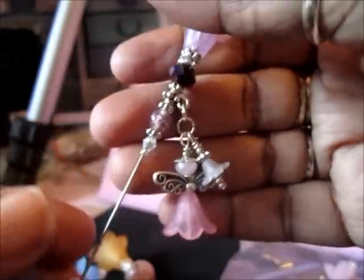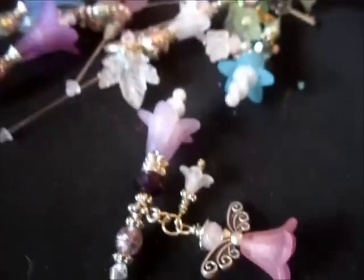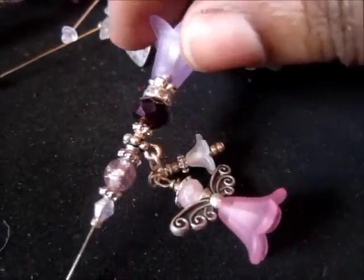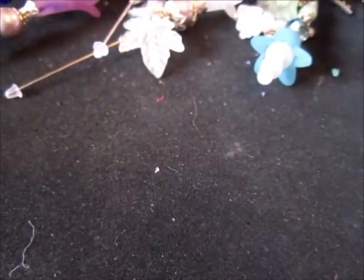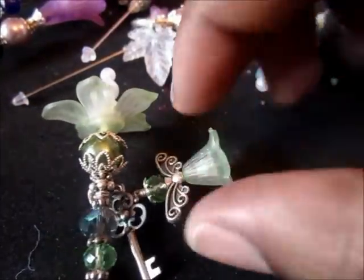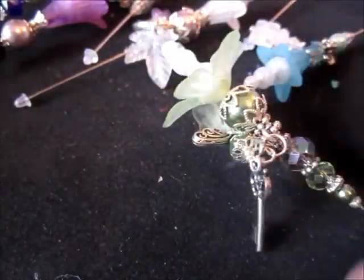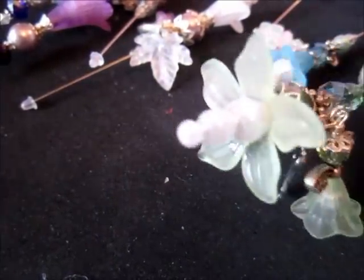Okay, the best thing I can do. Oh, wow. This woman's got skills. Look at that. Maybe you'd see it better if I put it on the black. Look at that. And it's got a little angel on it. That's what I like about her stick pins. I asked for the charm ones. As I said, she has them for sale. And they're very reasonable. Look at that. Look, little angel. And then a flower at the top.